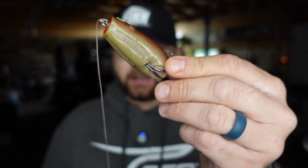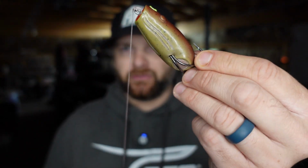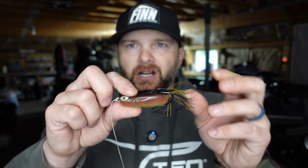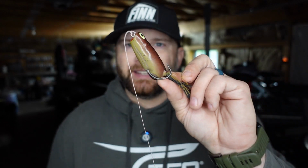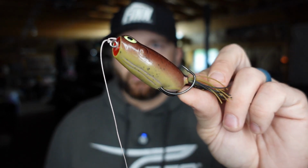But then on color selection, I'm going to keep it pretty simple. I like a brown bellied frog. It looks like those bluegill up at the top of the water column, something white, bone colored. But just keep it really simple with your colors. You don't have to get too crazy. The back color on a frog, to me, doesn't necessarily matter. But a brown frog, a yellow frog, or a white frog are what I'm going to be going with when I'm keying in on those bluegill spawners up around that matted vegetation or up in the heavier cover areas.